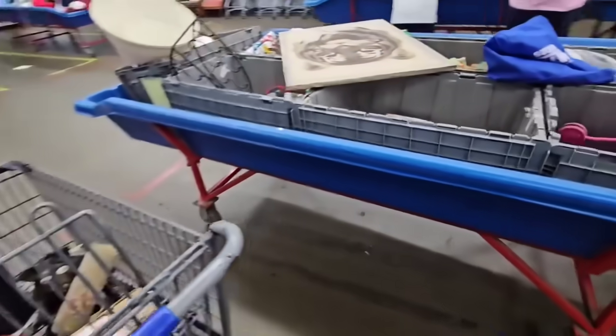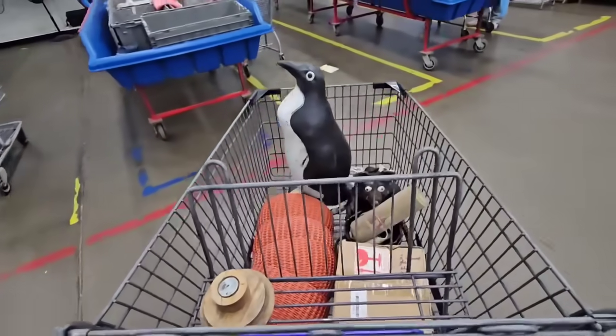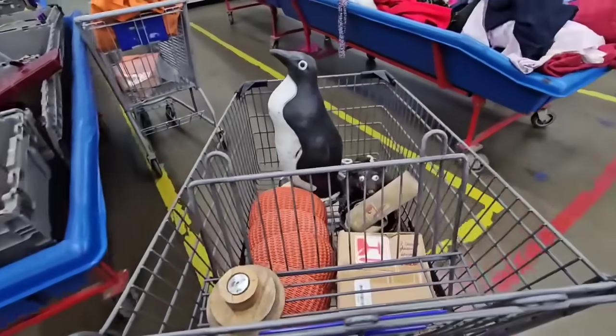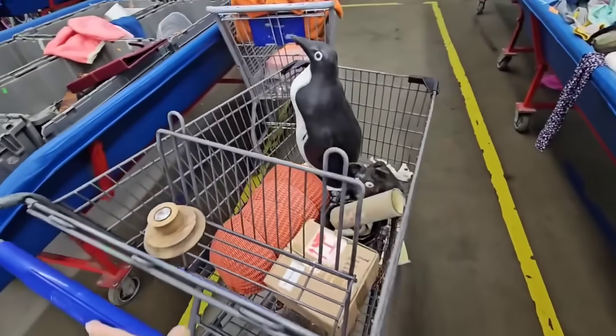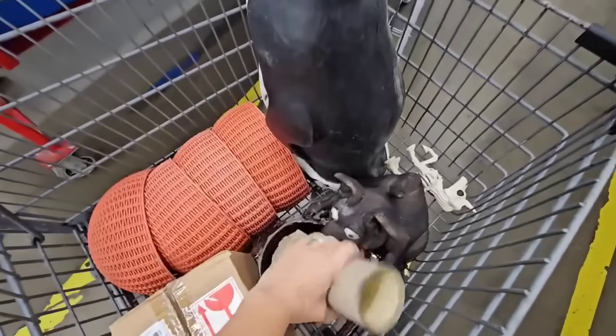All right, y'all, I was told they only switch out the new blue bins every 30 minutes, so I really don't want to wait around. At my Goodwill, they definitely change things out a whole lot faster, but I got a few good things that I am very happy with.